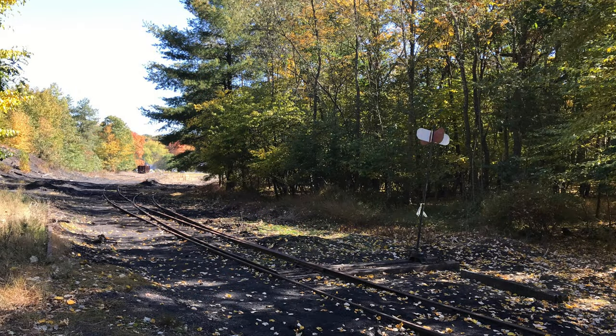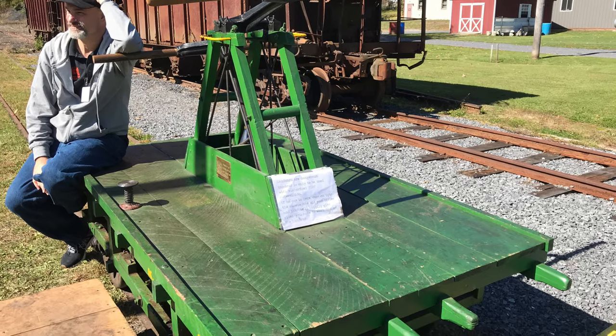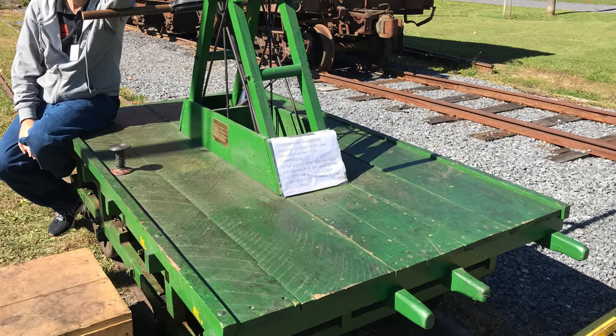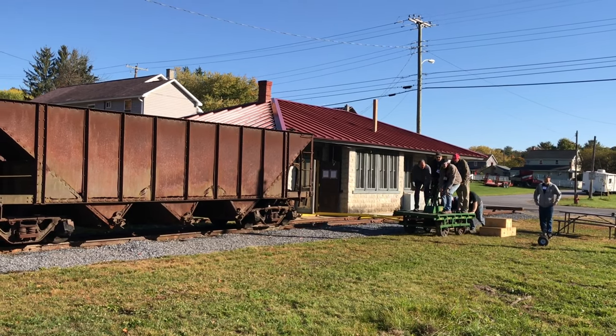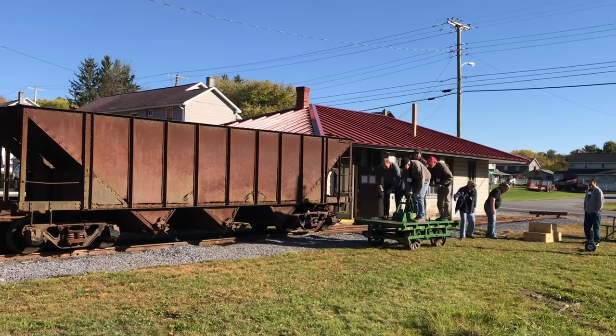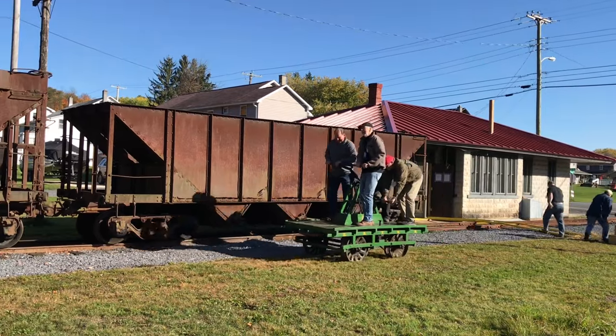They've gotten over a mile's worth of the line south of town cleared up so they can run man-powered excursions. And I mean man-powered excursions. This is the only original surviving handcar from the EBT. The Friends have been starting to offer excursions, but be warned, it is all uphill from the station.